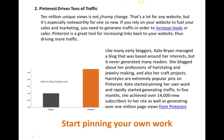There's a lot of information out there that's really noteworthy. And if you rely on your website only to fuel your sales or marketing and you don't do anything else, it's kind of like missing the boat. You want to generate traffic. You want to bring traffic to your website or to your Facebook page. You want to increase those leads. And Pinterest is a great tool to be able to do that.